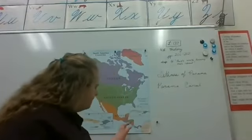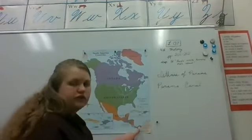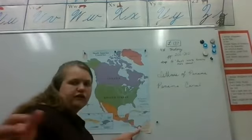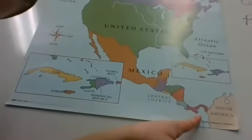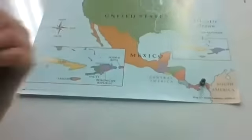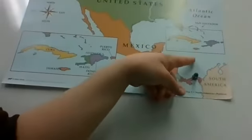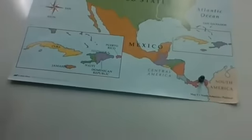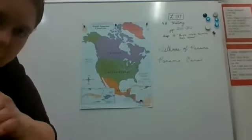All right, so we're going to be looking at the Panama Canal today and the Isthmus of Panama. I have this map up here, and Panama is this little red or pink-ish country down here. It's kind of hard to see on yours. You see this one right here? So the isthmus is this area on there. I'm going to put this magnet right there. So imagine right there, there's this land that separates the Atlantic Ocean from the Pacific Ocean.